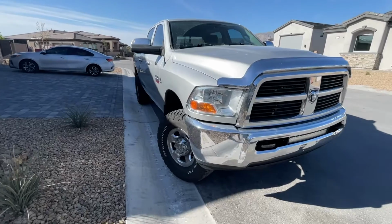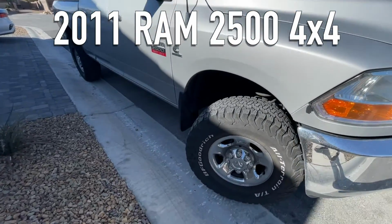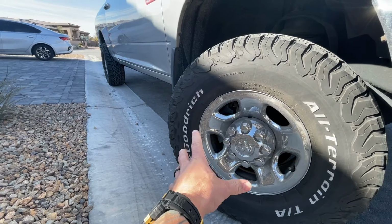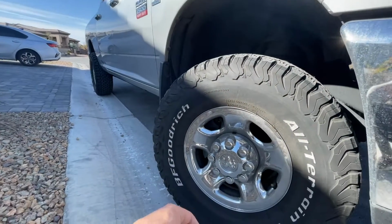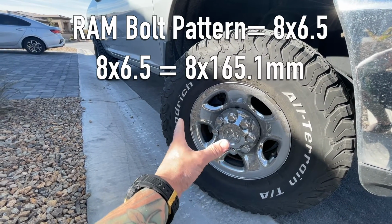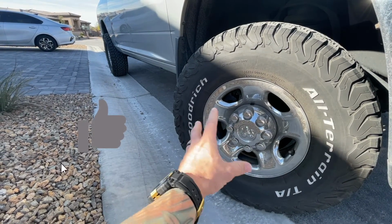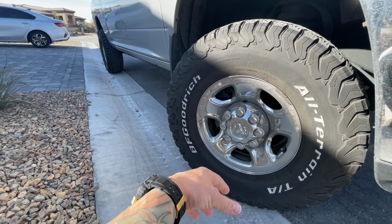So this right here is my 2011 Ram 2500. Has a Cummins diesel, but really we're focusing here on the wheels. We have 17-inch wheels, which are stock for this year. A lot more often you'll see 18s and 20s depending on how you purchased your truck. But the bolt pattern on this is 8 by 165, or also seen as 8 by 6.5. So that will be different for different brands. Obviously, Ford is not the same 8 bolt pattern for these heavy duty trucks. But for the Rams, it's 8 by 6.5.